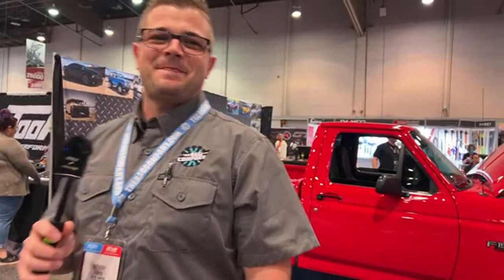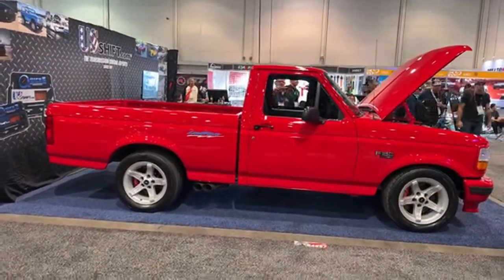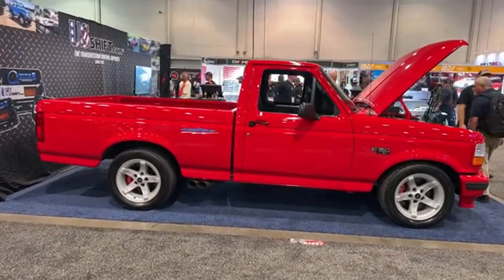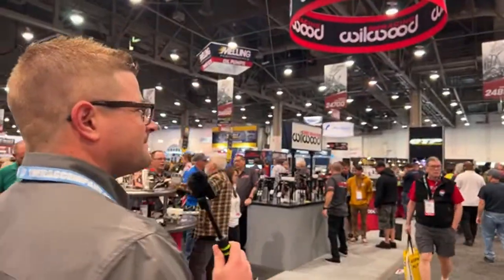First generation Ford Lightning. It looks amazing. And the side pipes, I love that. Have you ever seen one of those? I've only seen a couple. Lady Gaga has one. No way.